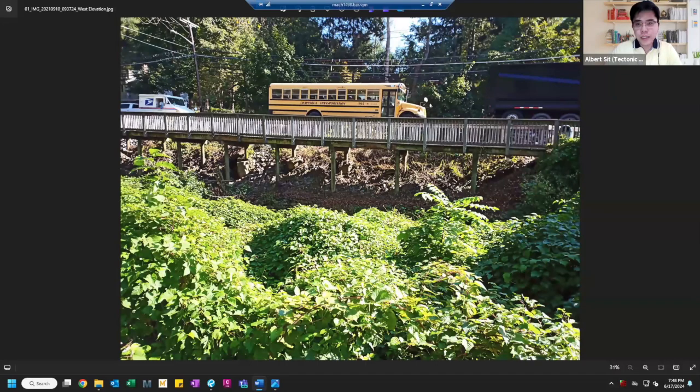So the existing main pedestrian bridge along Route 120 consists of 24 spans of timber superstructure supported on timber pile bent substructure. And the bridge was severely damaged in September 2021 because of Hurricane Ida, and is currently in need of replacement. Temporary repairs were installed in November 2021 to stabilize the existing bridge so that we can keep it open. But in the future, we still need a permanent replacement of the bridge.